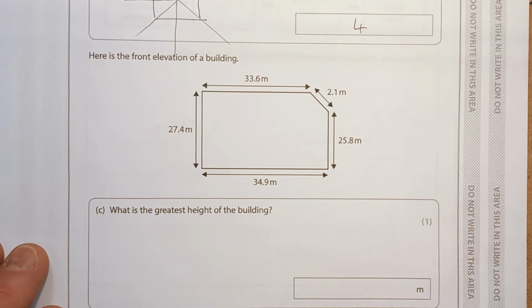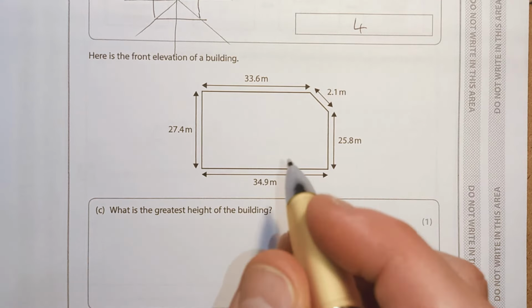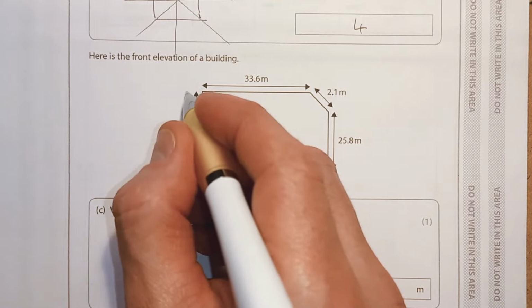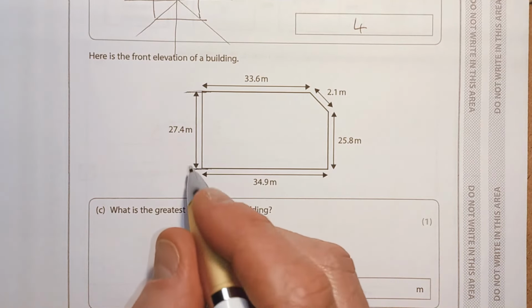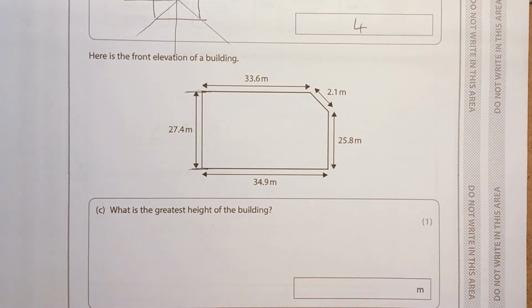Okay. Here is the front elevation of a building. What is the greatest height of the building? So front elevation, so we're looking at it there. So this is the ground floor. This is the top. So it's going to be 27.4 metres. Nice and straightforward.